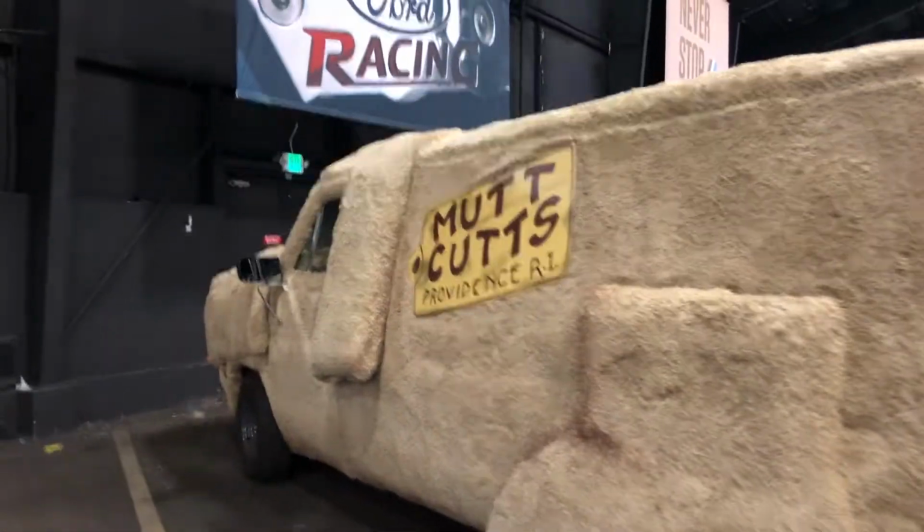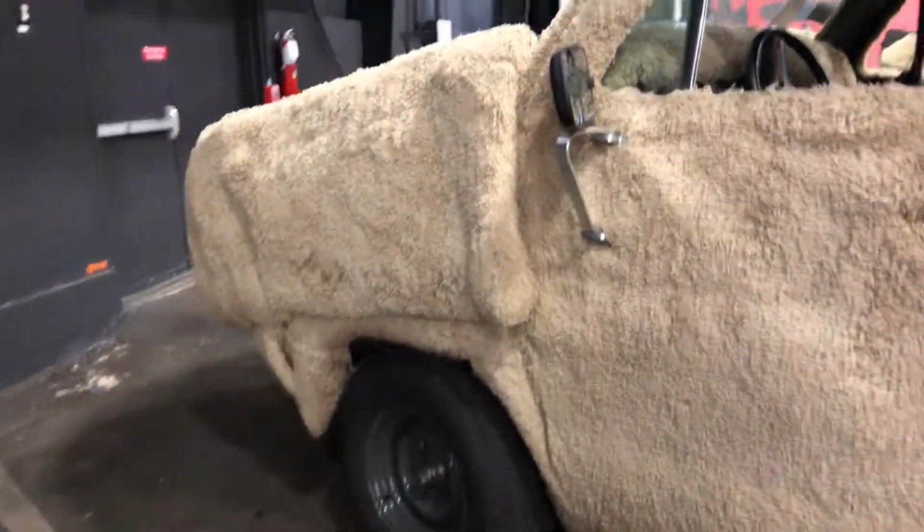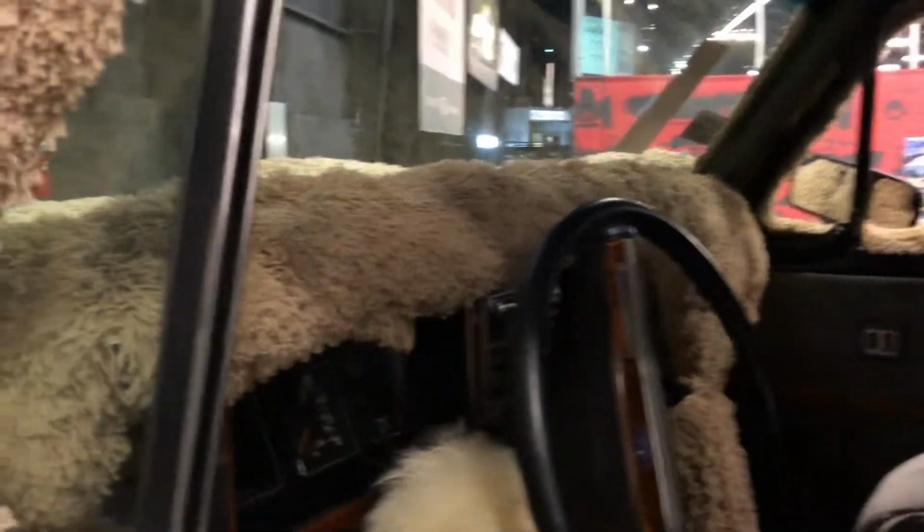Oh, that's funny. I wonder if this is actually from the movie, or if someone tried to replicate it. Man, that's just so hilarious. That shag carpet look on the whole exterior. So funny. There's the nose. Looks like this van is just a tribute to the movie, so I don't think it was actually in it, but what's also funny, I can't imagine owning this thing and then driving it through a rainstorm or something and having all the wet, shaggy carpet on the outside. That would be so funny.